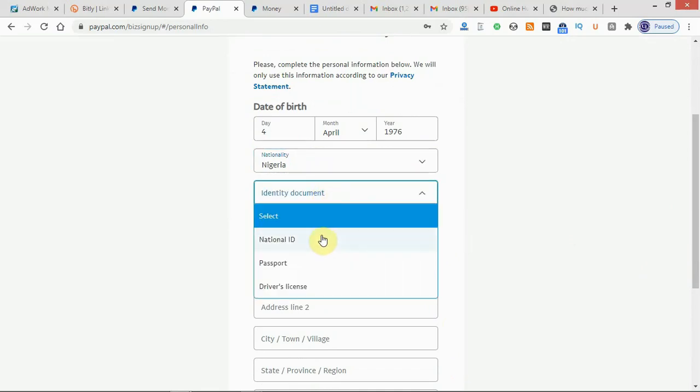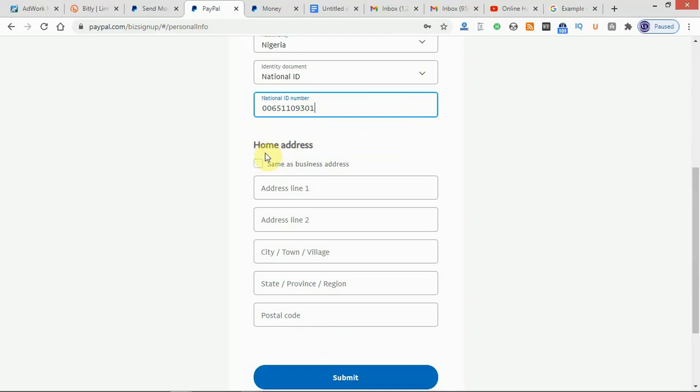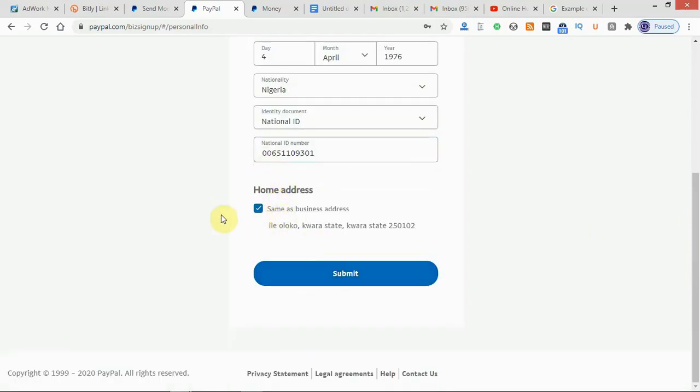Identity. Now here you are going to select the one that you want, either national ID or passport or driver's license, but I am going to use national ID. Click on this and enter your national ID number here. You will see it on your ID card. So I'm going to enter my ID number here. Then come down here and set your home address same as the business address. Because it's the same as the business address, that's why I click on this and I send this.